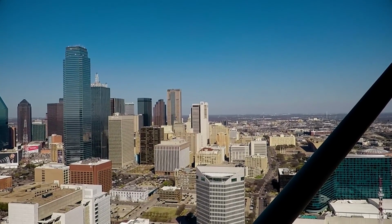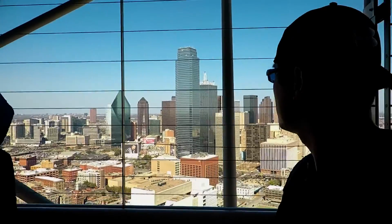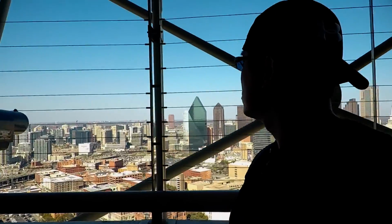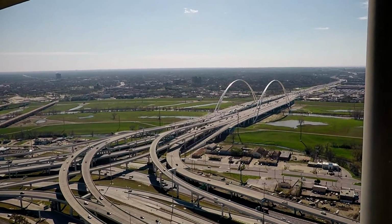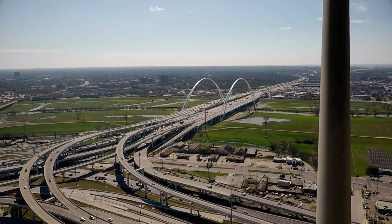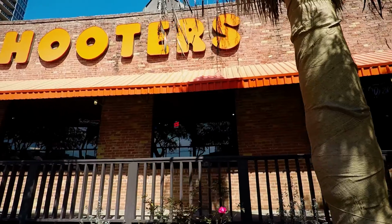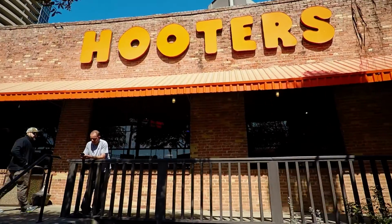You can see the sheer scale of this place from right here at the top, and I highly recommend that you pay the extra money to go up to the observation deck, because you get some fantastic photo and video opportunities. You can also eat and drink here whilst overlooking downtown, but to be honest, there's plenty of places along downtown that you can eat.